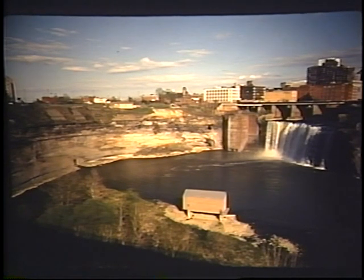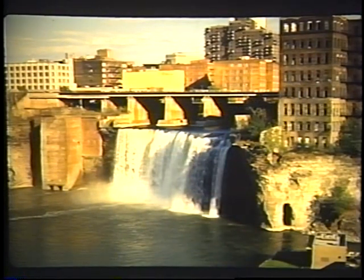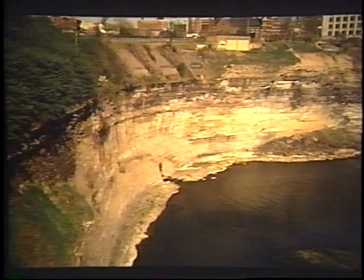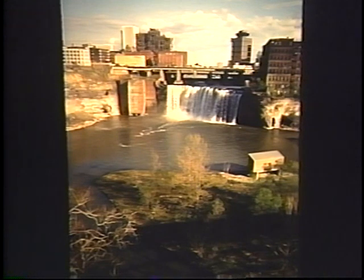The high falls are 96 feet, which by Western standards isn't all that high. This is the Genesee River. And it is worth seeing. I'll tell you, it really is quite nice. Beautiful falls, beautiful. And this is that high wall. See, now our hotel is back over in here.